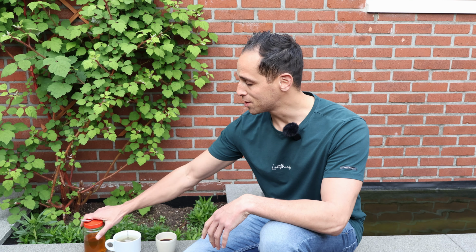Wow. Actually tastes really, really good. It does taste like coffee, but it has an additional flavor to it. It's a little bit more sweet through all the bitterness, because it is bitter like coffee. I think there's something plant-like in it still, but it's really nice actually.